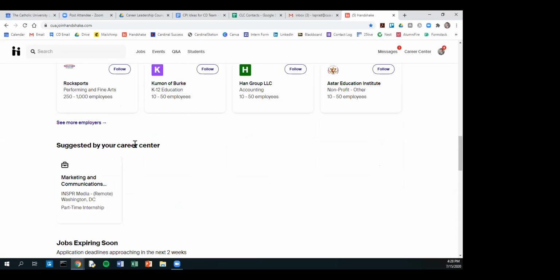And then finally, suggested by your career center is an important one. These are ones that anyone working in the Office of Career Development or anyone working for the Center for Academic and Career Success, we can pin these to show up on every single student's or a select group of students' homepage if we think it's something that you should be interested in.